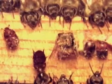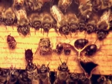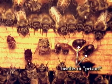Now when beetles enter the colony, in response to aggression from the guard bees, they try to find cracks and crevices in which to hide around the periphery of the colony. And when bees find these beetles in these cracks or crevices, the bees actually station guards to keep the beetles in these prisons. And they do this to prevent the beetles from escaping and ovipositing within the colony.